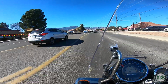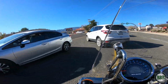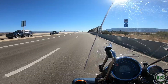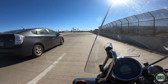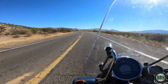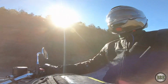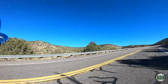Back out on the road, you have to sneak through a town called Cottonwood to hang a left on 260. That allows me to roll right over Highway 17 and stay on the smaller roads. Once we get away from the highway, the desert opens up and we have a nice quiet road. See those mountains in the distance? We're going to go up and through those. You can feel yourself slowly rising in elevation as we head into those hilly roads.